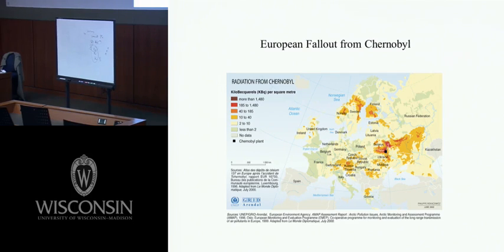These red areas are exclusion zones where no one should live, but people do. Before the accident, all the children in Belarus pretty well were healthy. Now only 20% are healthy. They've got all sorts of maladies, but including a lot of leukemia.